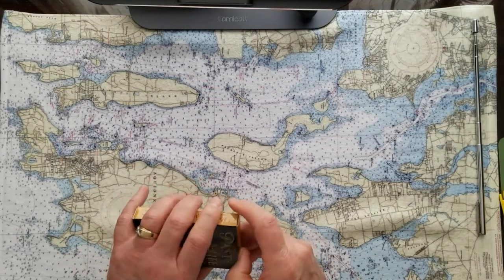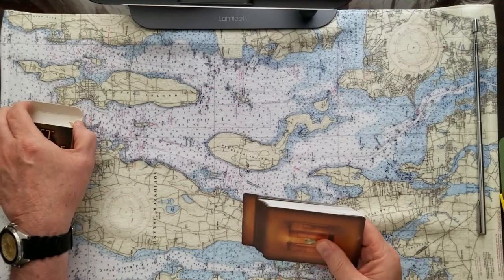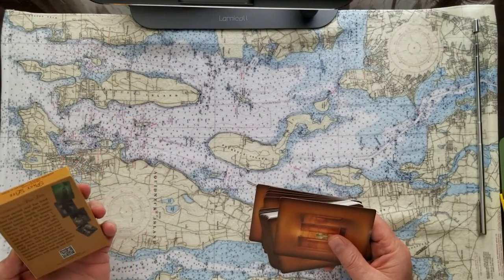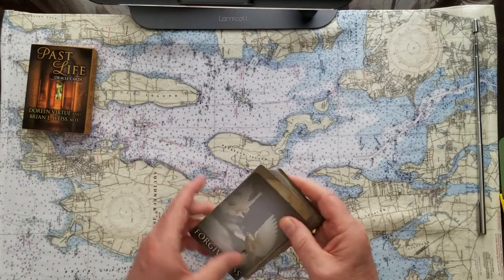I think I'm going to show you both these cards right up front, and then we'll start the show. So these are great, I guess. Doreen Virtue and Brian Weiss. And let's show you what's in here.